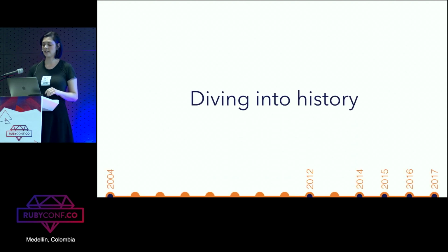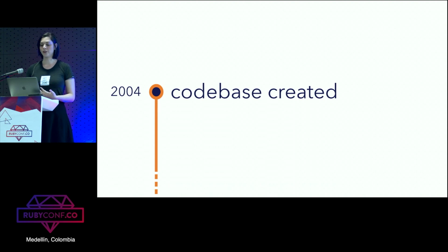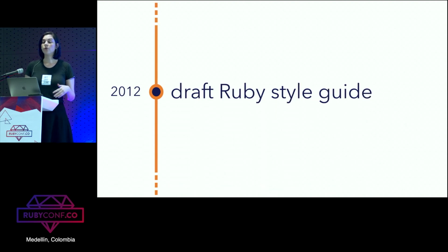So let's dive into some history here. Our codebase was born in 2004. It was a new app using a new framework, and it only had very few developers working on it. At this point, nobody really cared or had to care about code style and having a consistent code base. Only in 2012 did we actually look again at code style. We had a lot more developers, and it was a lot bigger, and the code base was already aging. So Toby, our CEO, decided that we needed to create a draft style guide, with only a half dozen rules, that people could look at to start the process of making it a little bit more consistent.